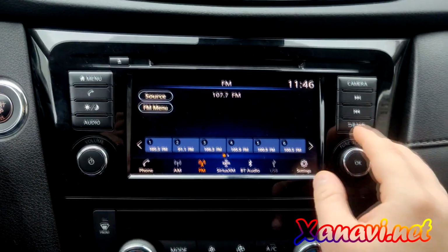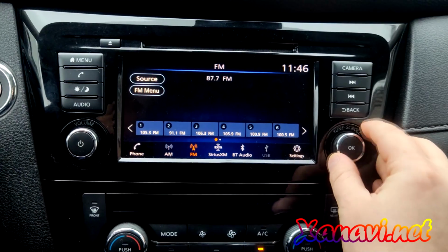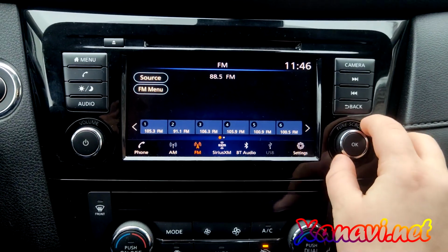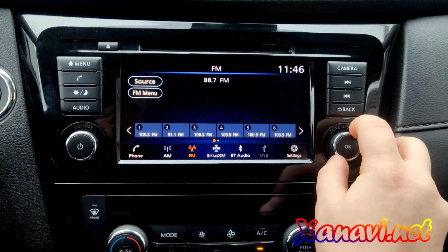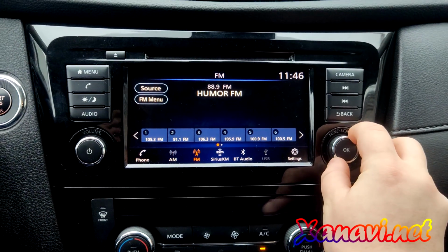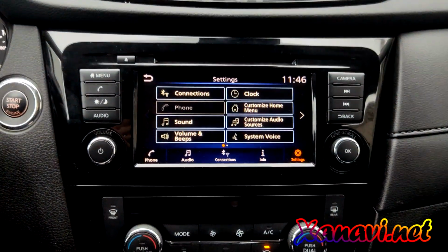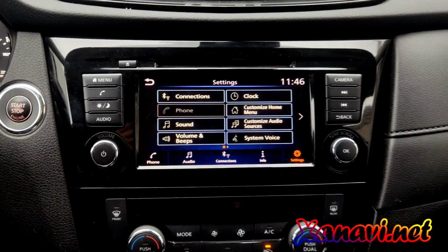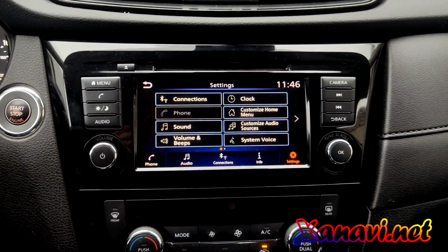The radio range for the United States, the step of the radio frequency is 0.2. So today we will do the conversion of it for using in Europe with the European language spec with the radio bands change.